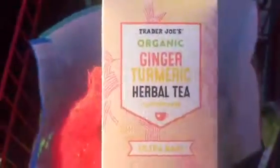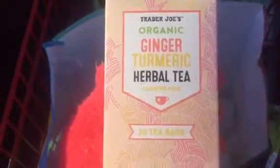and new tea, organic ginger, turmeric, herbal tea, caffeine free, 20 tea bags.